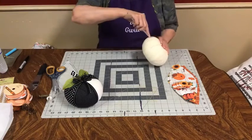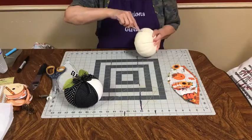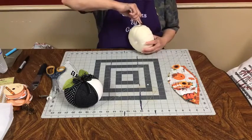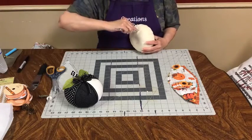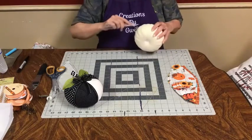This makes it much easier when you go to put your material on. I didn't do the line all the way down on that one, but oh well. It does better if you can really get control of it.